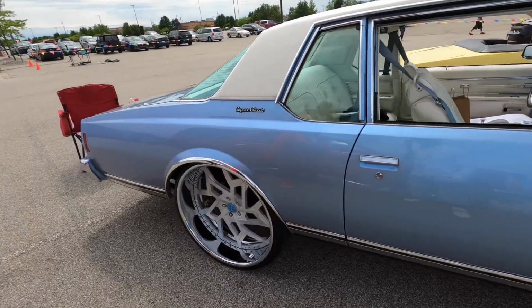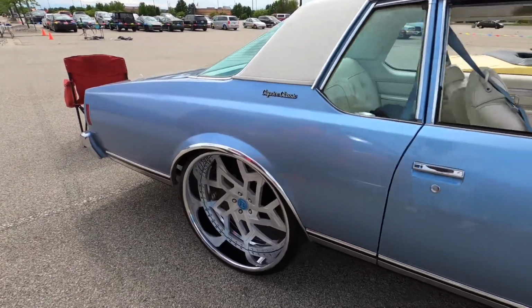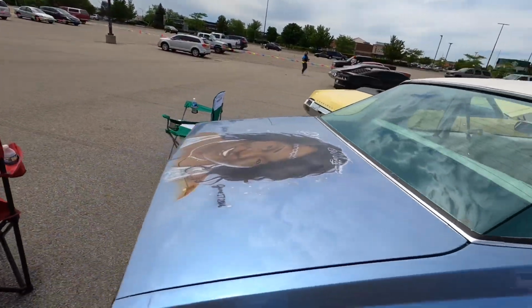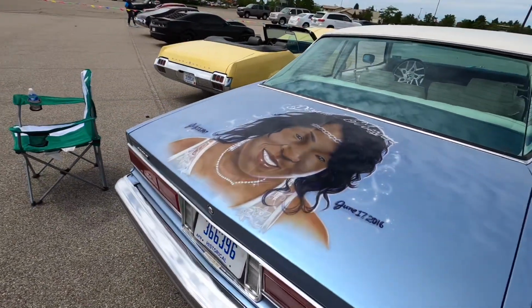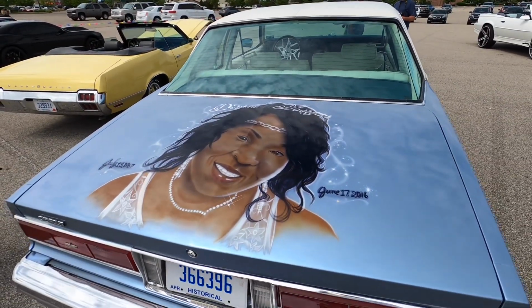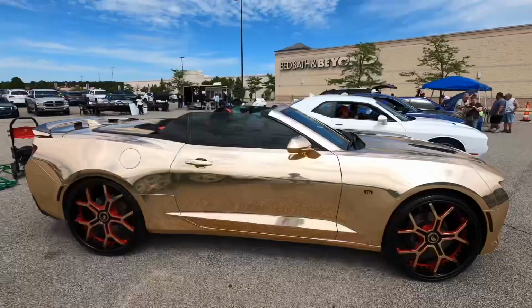Oh, it's a nice Caprice too. Gorgeous. I like that, the dedication to this. That's nice too. Ooh, a sister Camaro. Oh man, yeah, that's nice. Yeah, that's cool. Yeah, rest in peace to her, man. That's cool. I like that.